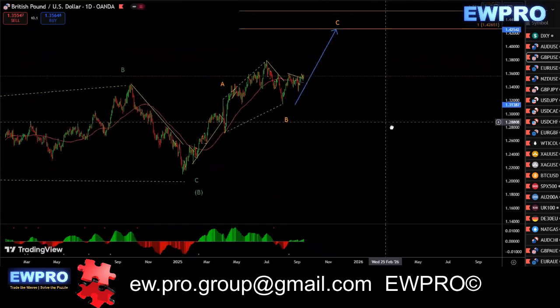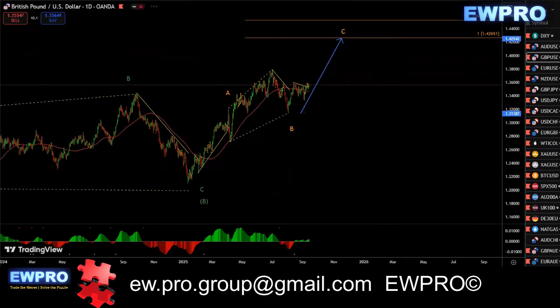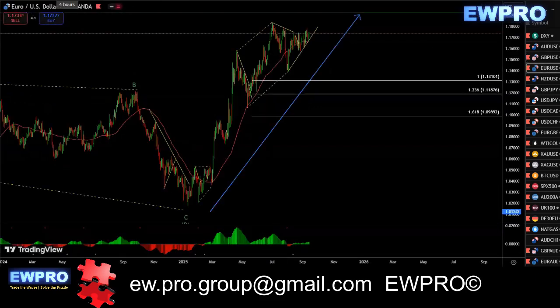Going back to the daily, even if it gets up to this 100 fib and not the weekly 100 fib, still plenty of room there. So yeah, might give you a nice opportunity to get into a buy if you get the bullish setup.